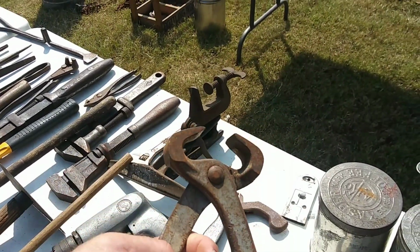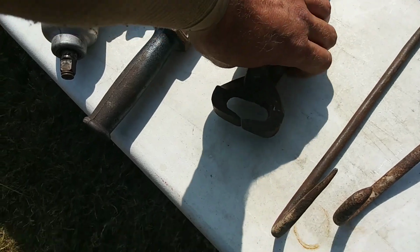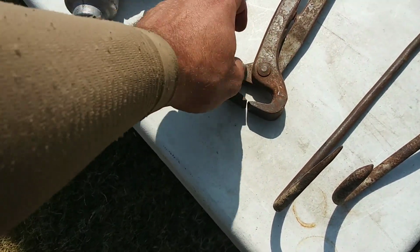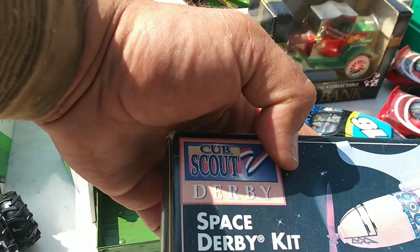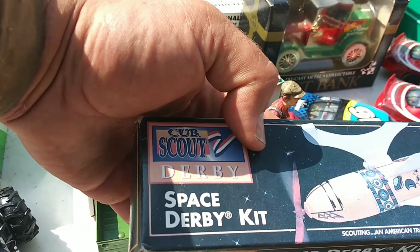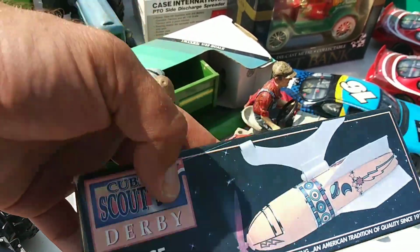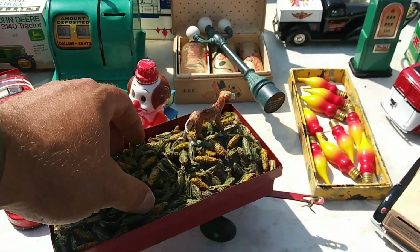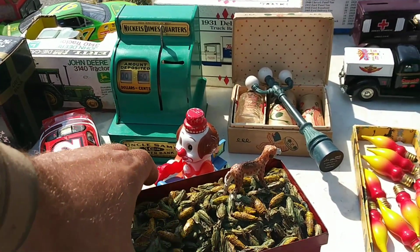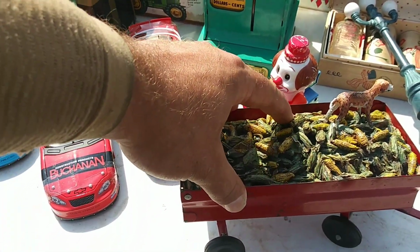Oh, a tooth puller. I think this is actually for fencing though. I think it's for crimping and fencing, putting up barbed wire fences. Space Derby kit. Oh, I remember playing this. When we were in Scouts, we used to play Space Derby. Look at that. Every ear of corn's kind of detailed a little bit in there.